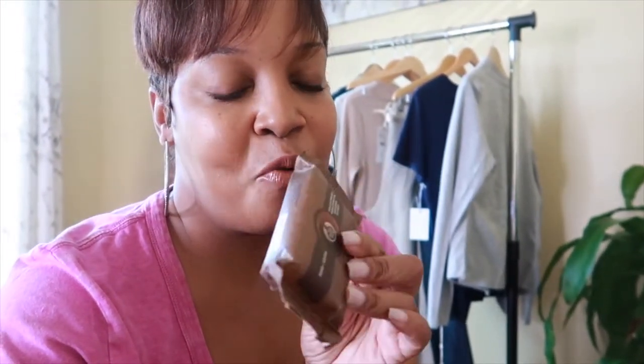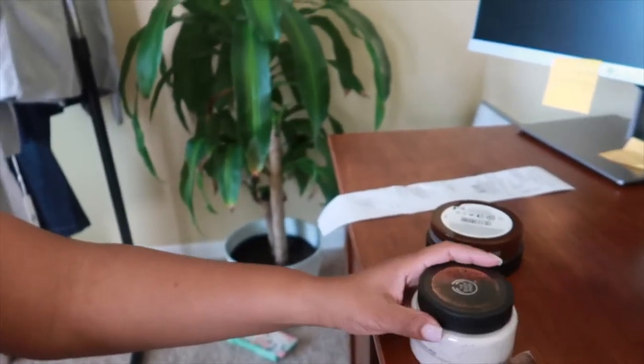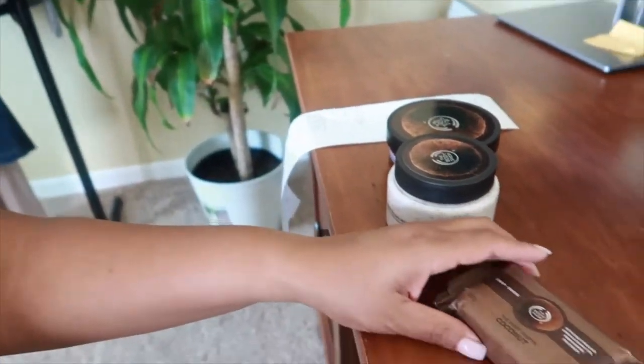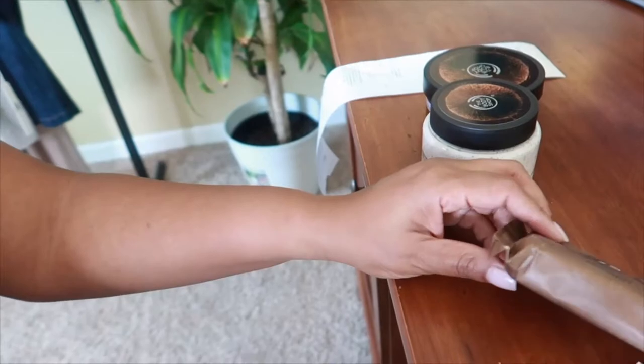And then I got a little bar of soap. It's coconut flavored. So yeah, I'm gonna have me a little spa day with these goodies here. The body scrub was $21. Nope, sorry, $24. The body butter was $21 and the soap was $6. It's pretty small for $6, I mean.